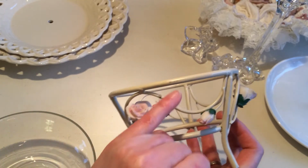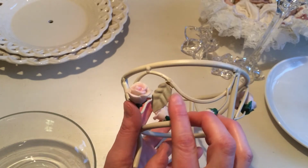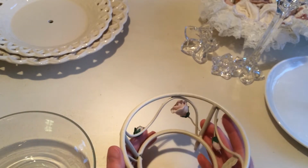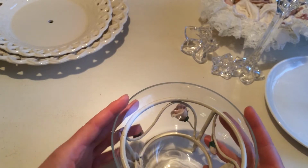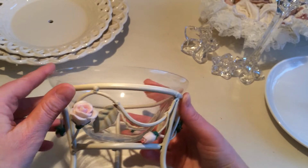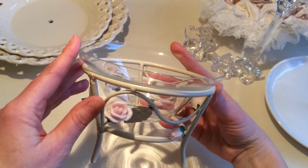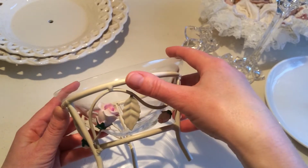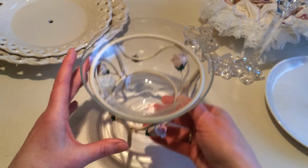I cleaned it already. It's missing one white leaf here, but this will then be the back. You can see there's a leaf here and here, so this will be the front. So I'll use this for something else now in my craft room. I got a beautiful white tray with tiny little roses on it recently, like 3D roses like this. And this is a bit similar, the similar style. So I love this. It's absolutely gorgeous. So anyway, it's not for the nest, but I'll use it for something else.